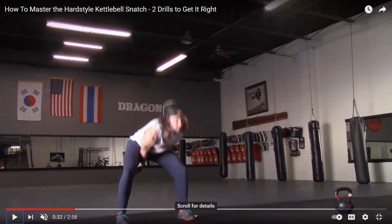So let's go through the checklist. Feet are planted. Shins are vertical. Knees are stacked over the ankles. Hips are back. Knees are bent, but only in as much as it allows me to get my hips back. My forearm is deep through that triangle target. My back is flat. I am loaded in this position. The analogy we sometimes give is you're stretching the bow and you're about to fire the arrow. So let's watch where we go from here.